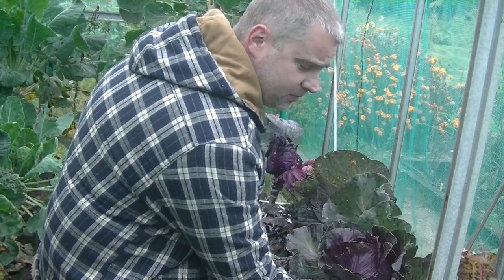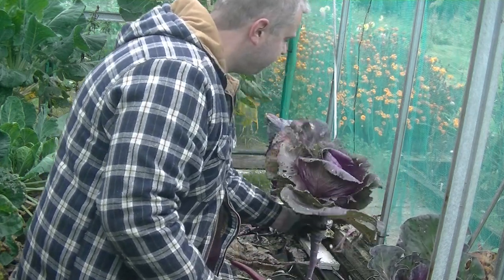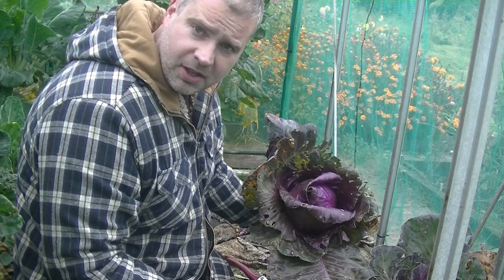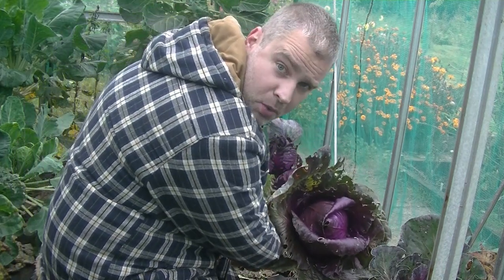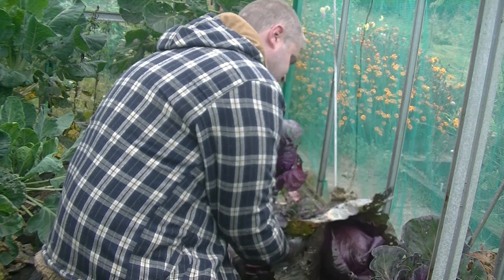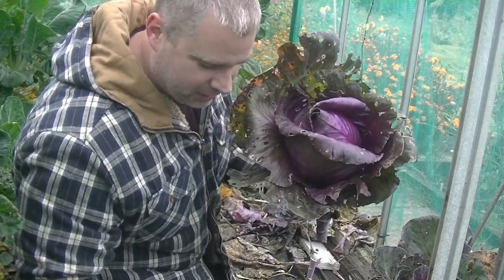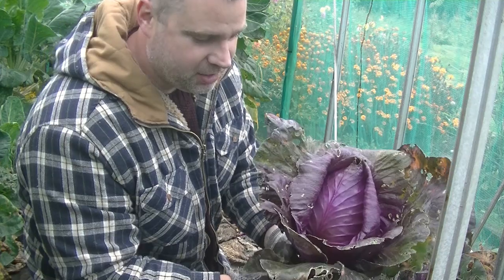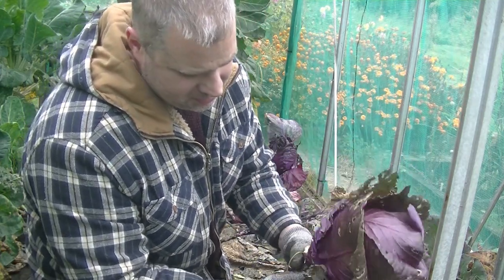Looking decent. I don't know if you can see that one. This one's flopped over. Do you see that one as well? Beautiful colouring on them, absolutely beautiful. Oh. Outer leaves, as always, a bit knobbly, but we'll get rid of them, see what lurks beneath. Look at you.